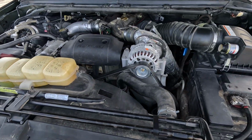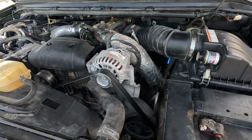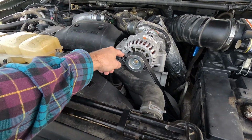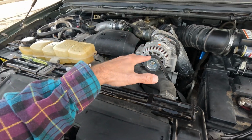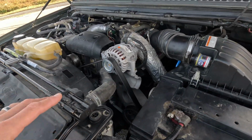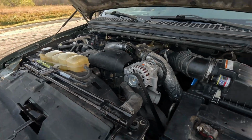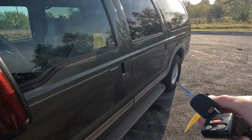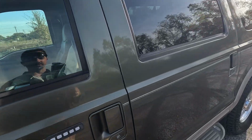Engine bay looks clean. This alternator looks on the newer side, as does this belt. Again, I didn't replace it, but I have a recollection of the previous owner saying he had just done the alternator, so that's possible. Everything looks good like it's supposed to in there. Also noteworthy, I've got 2 keys and 2 key fobs for this rig.